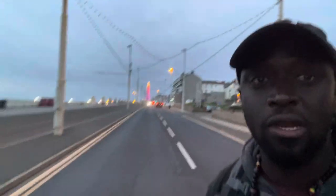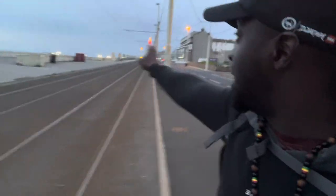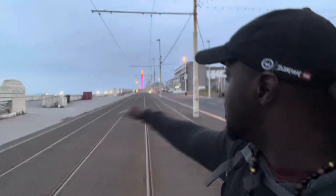Okay, here we are. Let's see if we can cross the road and then we're going to go all the way to Sandcastle way. That's the plan. That's the tower there, so you can see. Behind us, you've got the Blackpool Tower. At night, it's lit. See the light? You can see it from every angle in Blackpool. If you're in Blackpool, you will see the tower in every corner.